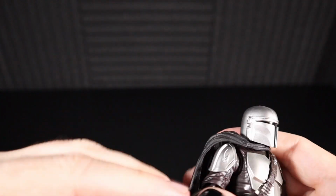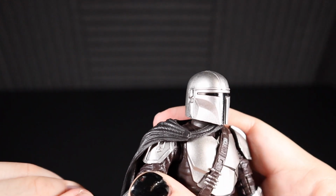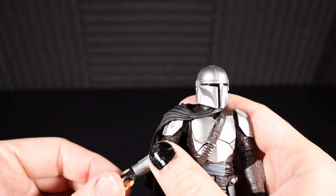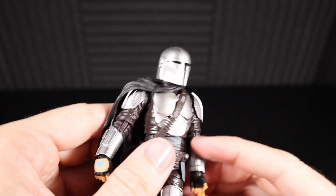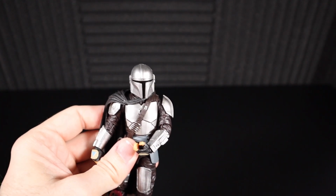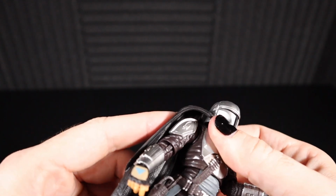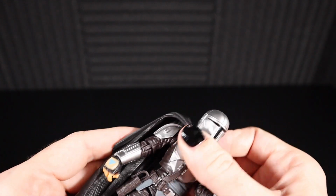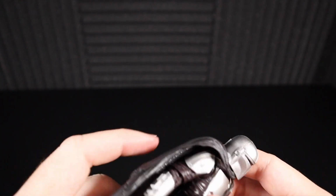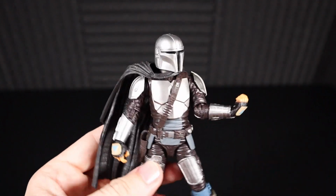And then same thing on both sides we do have it, but it looks like the rotation's a little bit different. The angle to shift on this wrist. So this one goes up and down, which is good for weapons holding, and then this one kind of goes like that, which is probably good for Grogu holding, right? So he's prepared for that. He can cuddle him right there like he does sometimes in the show. We got a good lower torso movement. So we got a good swivel, got a good move around. Not really any rotation here at the waist.